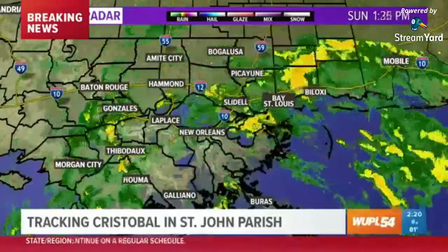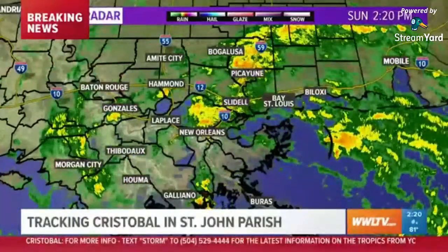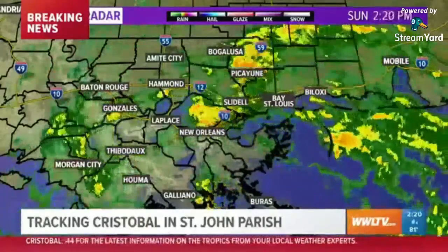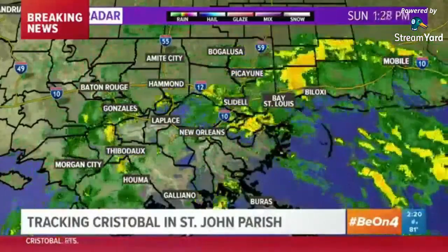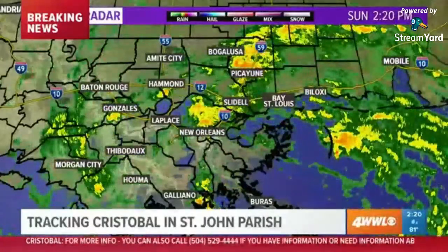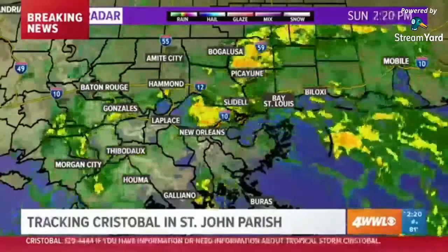All of our 23 pumps at our 13 pump stations, they're all ready to go. We've got our generators at all of our pump stations that don't have permanent generators in case we lose power. We're on calls all day with energy and all of our partners. So we're ready for whatever Cristobal wants to bring, hoping that it's just very, very quick. It gets in and gets out of here. But we are definitely ready and prepared in St. John Parish.